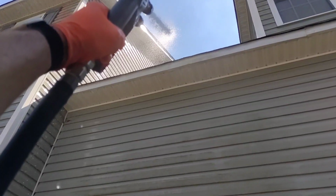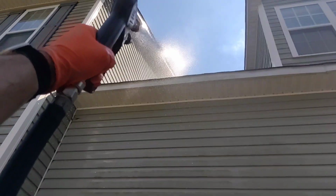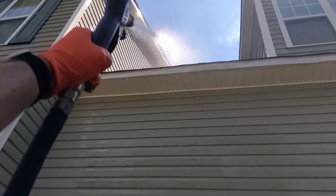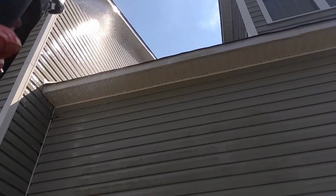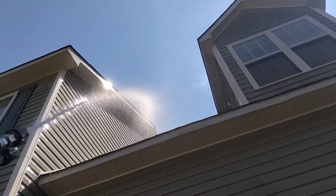So we got pretty decently low wind today. That usually happens when it is 100 degrees outside. And I am able to hit that peak way up there, no issue.